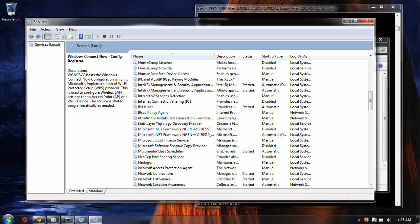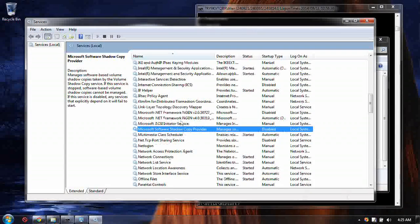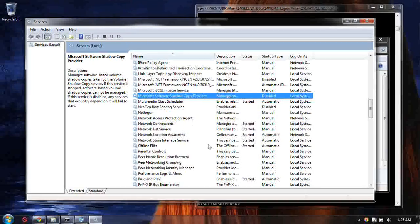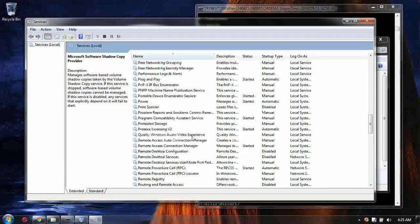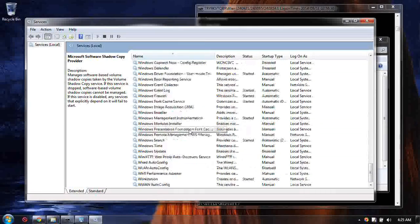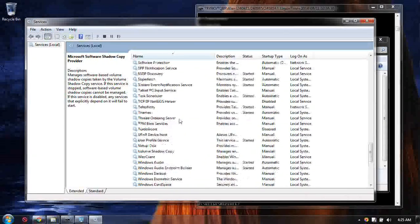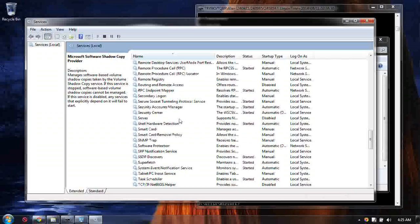Okay, this here. Now there's another thing called shadow copy something or other, right? Which is involved with system restore. And I haven't disabled that one. And I don't think you need to, and I don't think you want to. I don't know where that one is. Where are we?